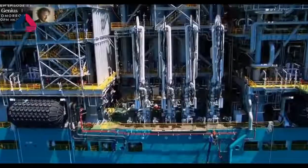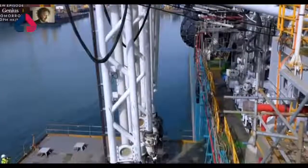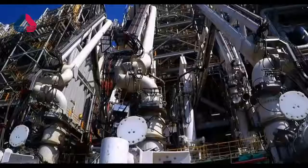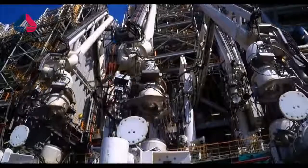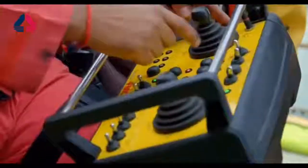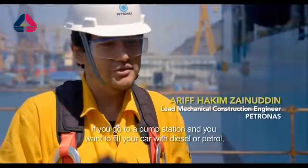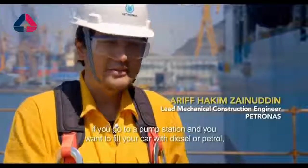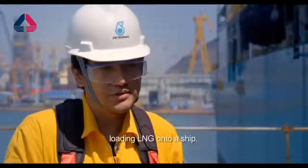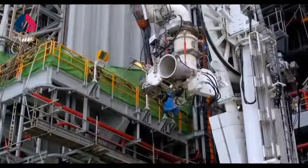One vital part the team has left to do is testing the marine loading arms. Harry is going to start the loading arm now. Within these giraffe-like extensions are pipes that will transfer LNG gas from the platform to another vessel. This has never been tried at sea before, and it's all in the hands of these remote controls. LNG is a volatile fluid. If you go to a pump station and you want to fill your car with diesel or petrol, it's the same here. The only thing is we are transferring LNG, loading LNG onto a ship. So the operators of the arms need as much practice as possible.